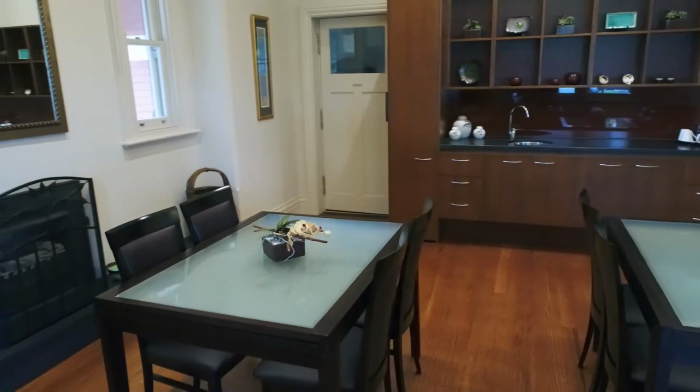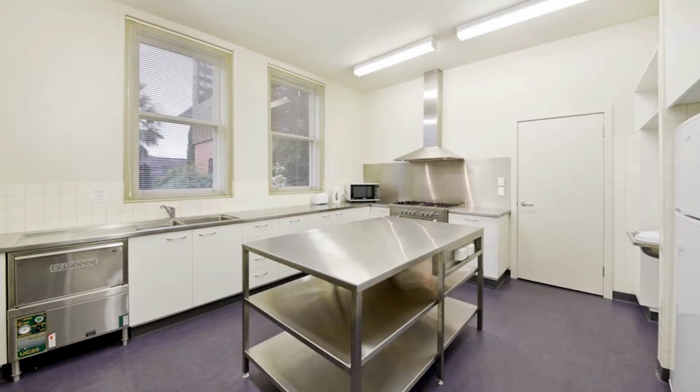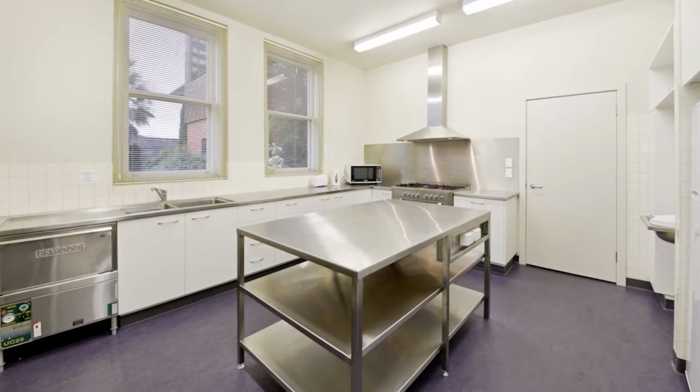Welcome to Palmyra, 88 Orrong Road, a boutique retirement complex in the heart of Elsternwick. Let's take a look inside.